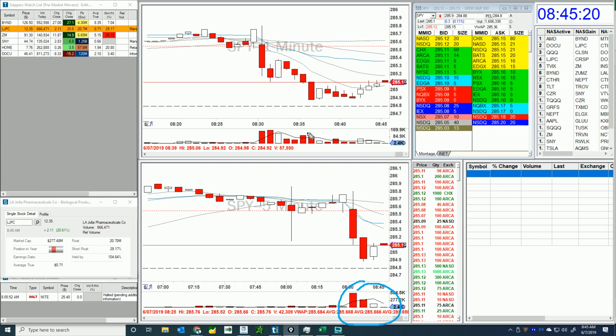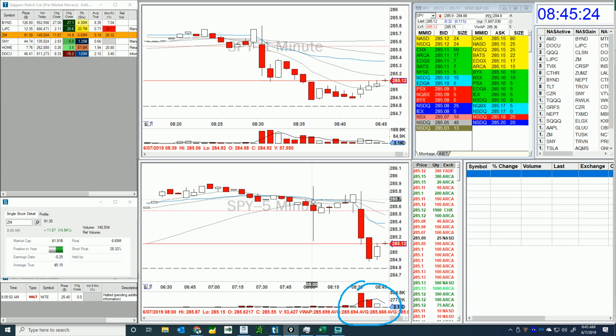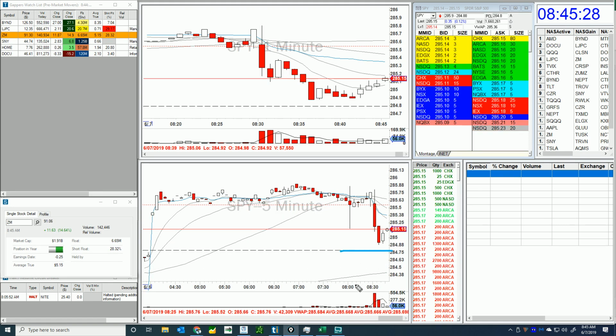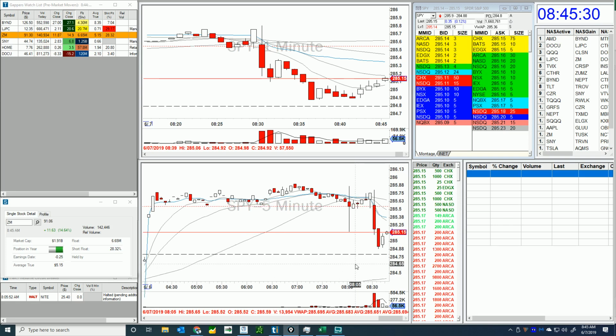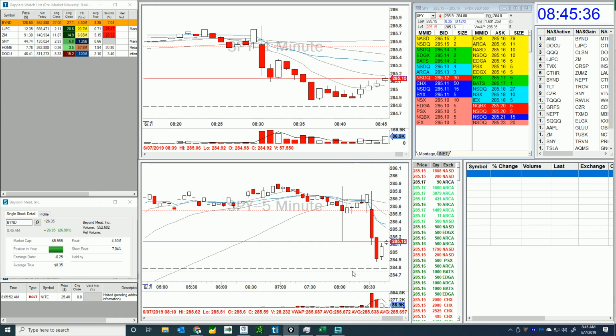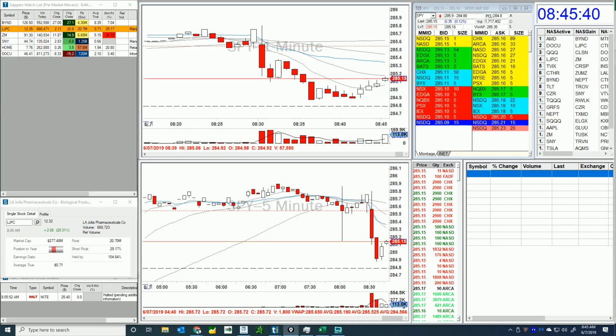SPY was up quite a bit when I first started looking at it this morning, and now it dropped back almost to yesterday's close, and it's starting to go back up again. So we'll see. Of course, yesterday it came out late that the U.S. is thinking about delaying the tariffs on Mexico to give a little bit more time for negotiations before they put on the 5% tariff, which was supposed to go into effect Monday. So who knows? All kinds of news going on.